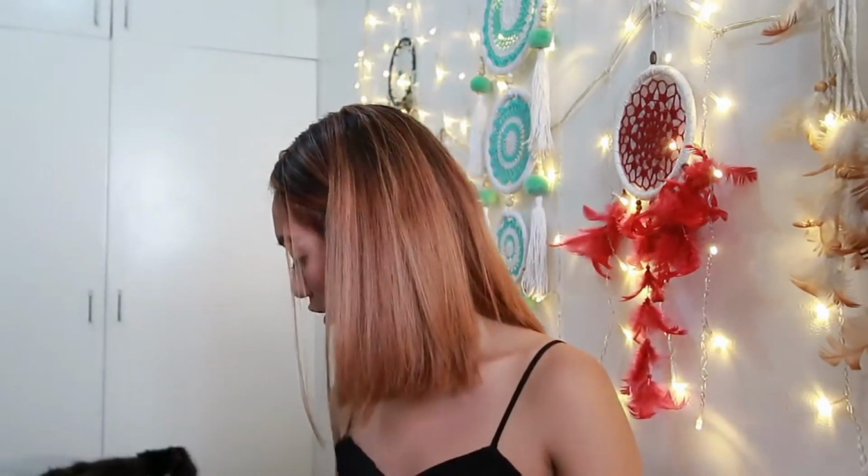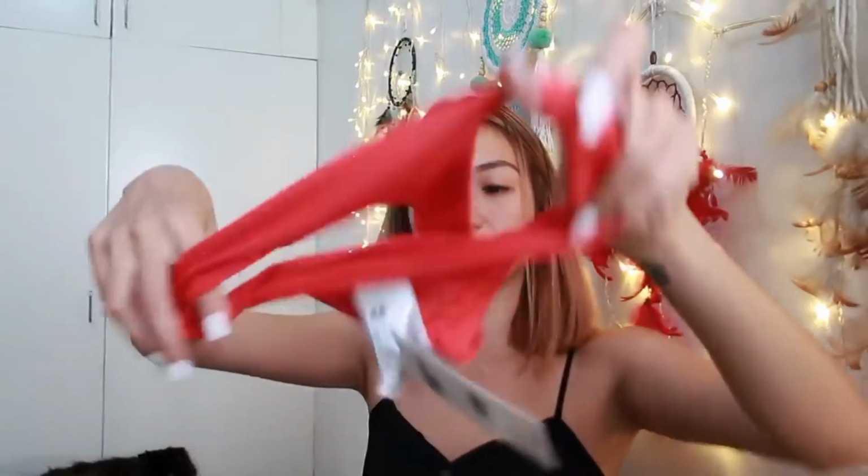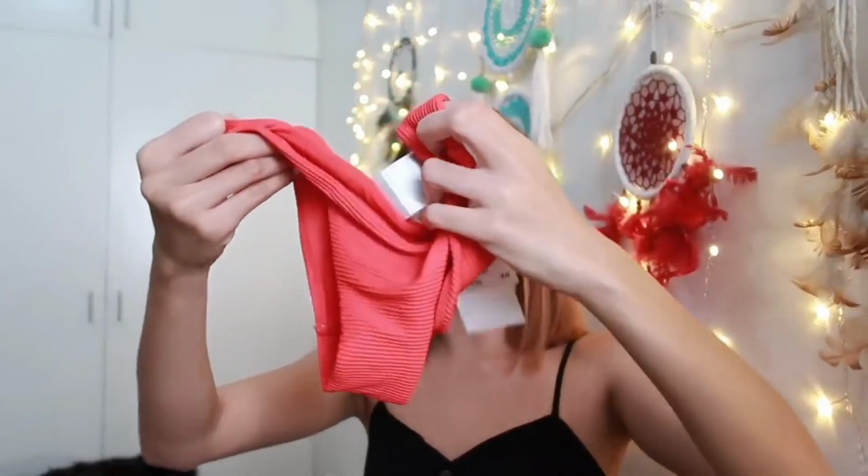So as I mentioned earlier, I also got the red version of this swimsuit. So ito siya. So same price lang din guys. This one is 599. Wait, sure ba ako dyan? This one is 599. And the top is 899.